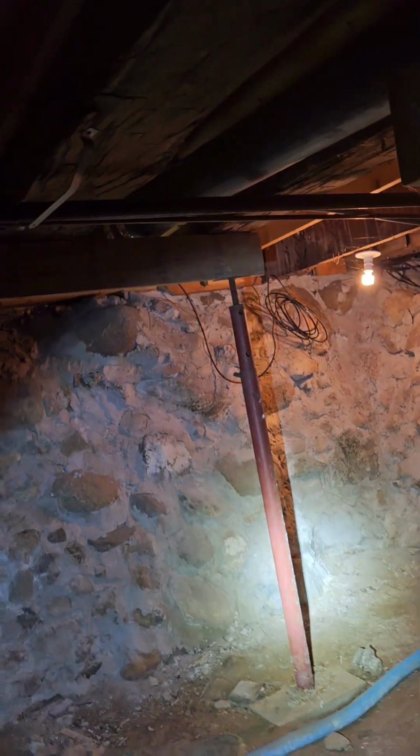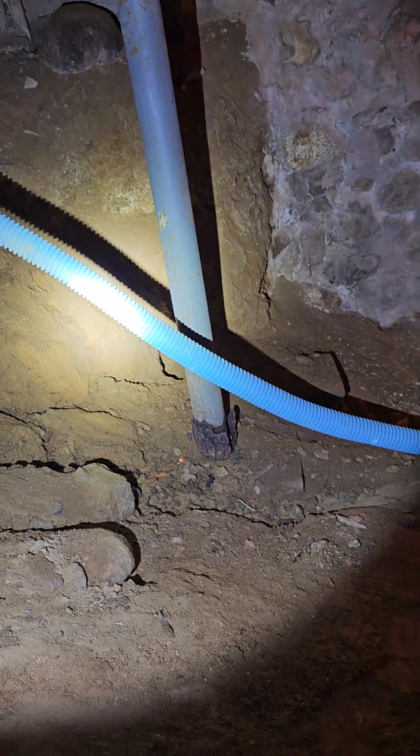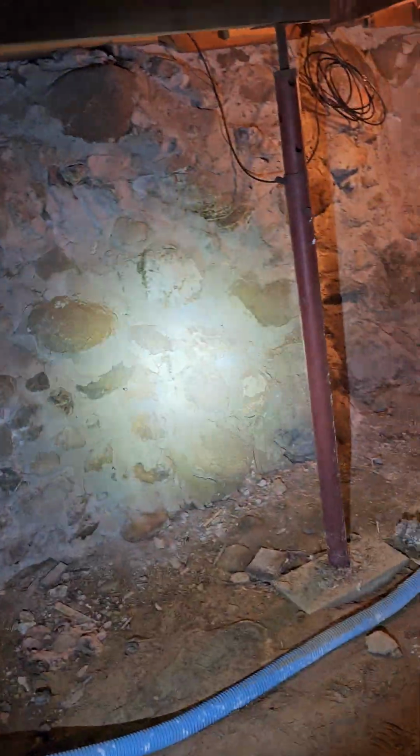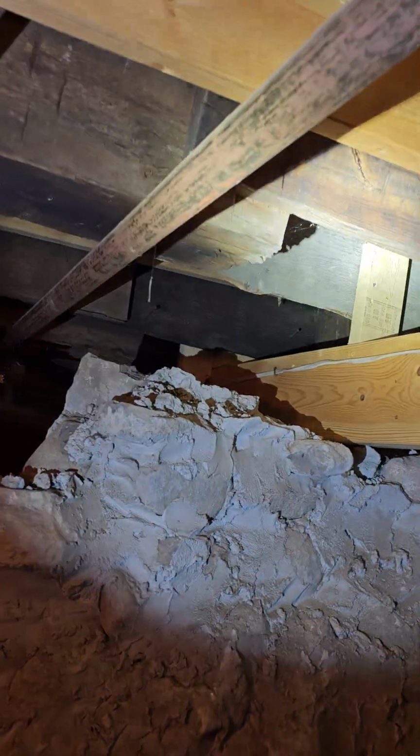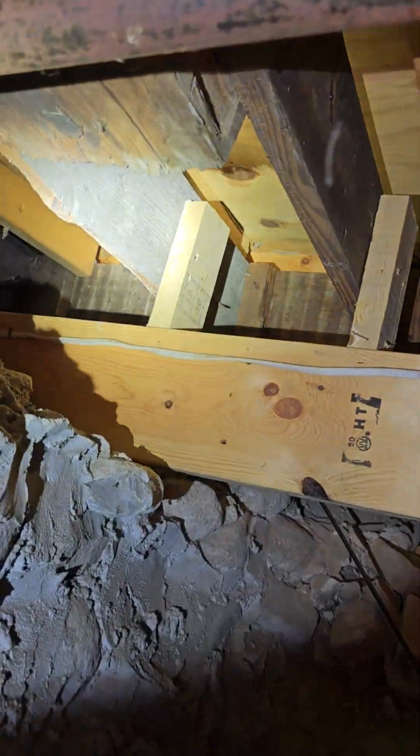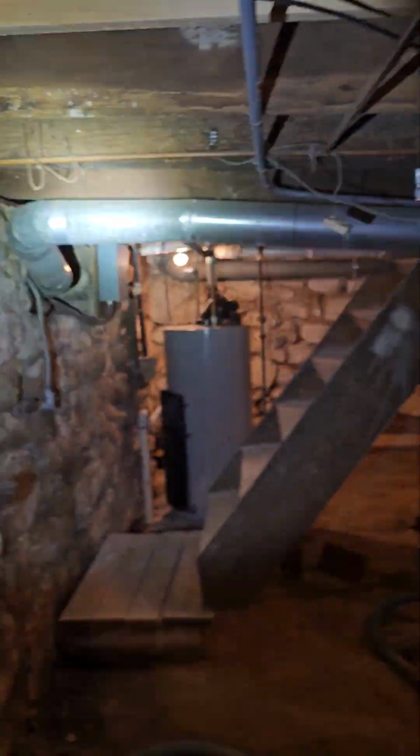So there have been some attempts at supporting these added on, but because it's so wet down here, you can see how corroded that one is. So that's not long for the world. But you'll actually see some of these still have bark on them. Yeah, and they just sawed that off there. That's not going to work.